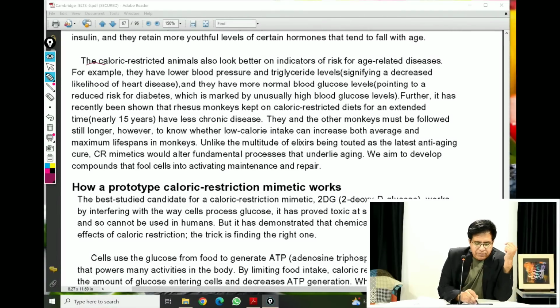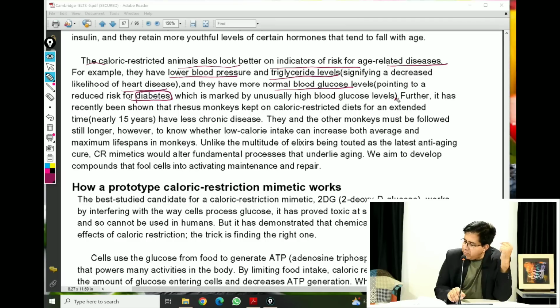Caloric restricted animals also look better on indicators of risk of age-related diseases. For example, they have lower blood pressure and triglycerides levels, significantly decreased likelihood of heart disease, and they have more normal blood glucose levels, pointing to reduced risk of diabetes. Now that was our clue word. Which is marked by unusually high blood glucose and all that. Now we need to see where they talk about monkeys.